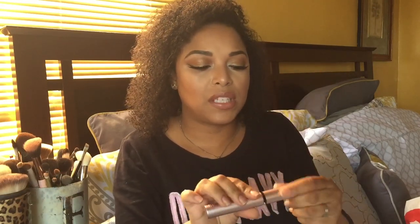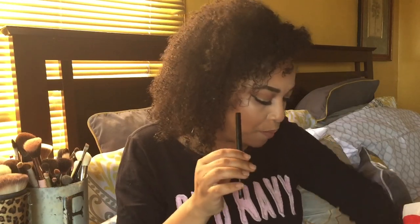Too Faced Better Than Sex Mascara, love this. This is a repurchase. Usually with mascaras, I have to wait until it's kind of dried out to use it. With this, I don't. The formula is already that great dried out type of thing. I really do like this. This is probably one of my most repurchased items. I love this mascara.